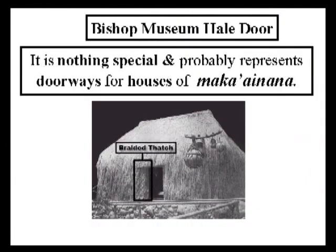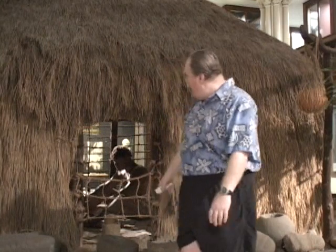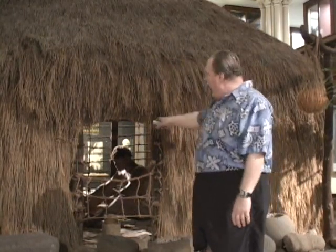This is a photograph of the hale at the Bishop Museum, taken shortly after it was reconstructed. Based on its dimensions and its general construction, this was something that was built for the common person and not for the ali'i. I want to point out the braided thatch that you can see along the edge of the doorway. Any place on the hale where the thatch might become unwound or frayed, it was brought into a braid by simple braiding. That would be true on the doorway, and we'll see later, it's also true on the ridge posts. Now, this house doesn't have a special doorway as such, so there are no carvings associated with this door.